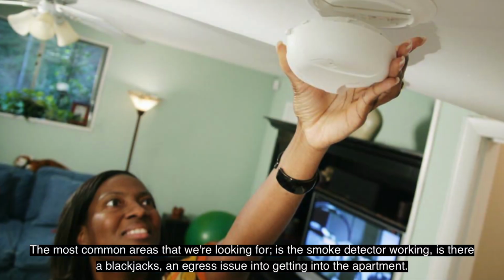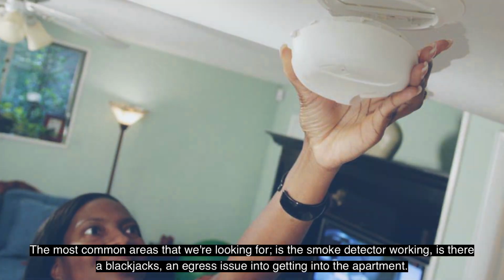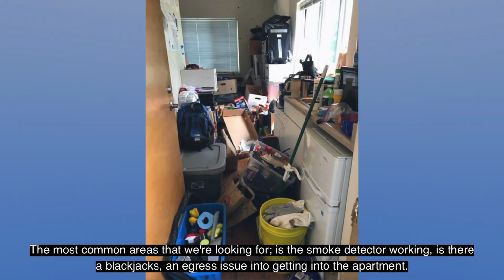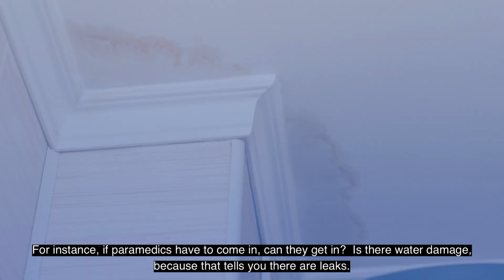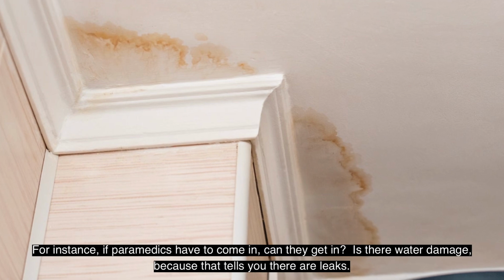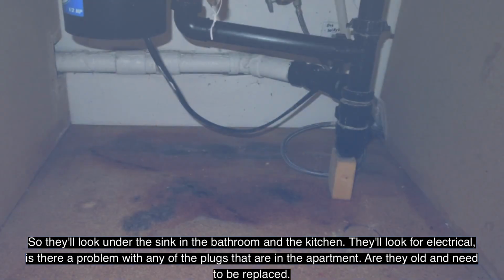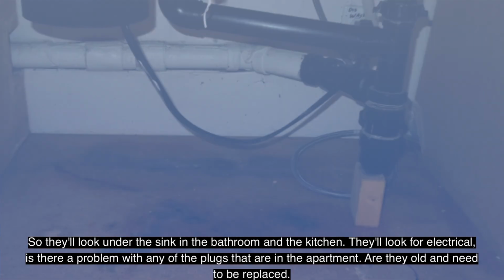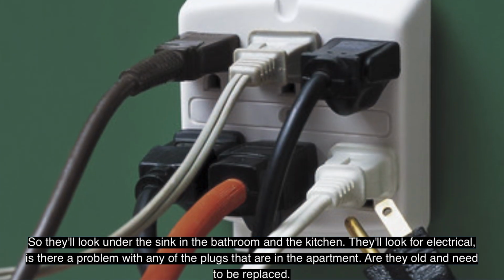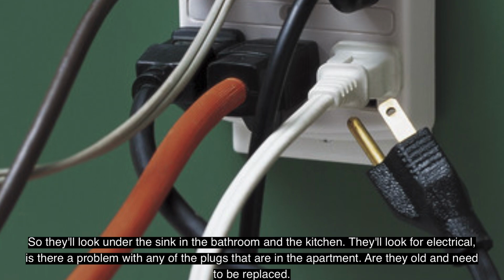The most common areas that we're looking at: is the smoke detector working? Is there a blockage, an egress issue, getting into the apartment? For instance, if paramedics have to come in, can they get in? Is there water damage? Because that tells you that there's a leak. So they'll look under the sink in the bathroom and in the kitchen. They'll look at the electrical. Is there a problem with any of the plugs in the apartment? Are they old? Do they need to be replaced?